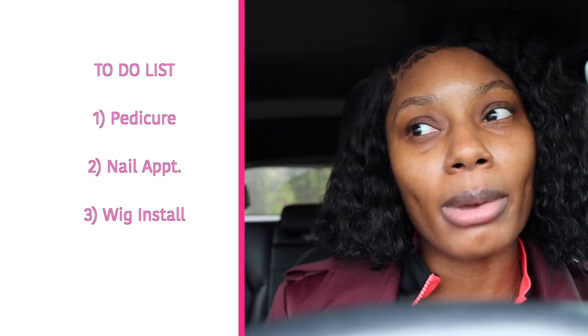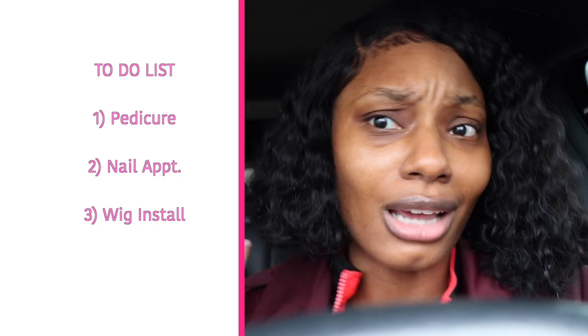I have to install my wig, which I've installed before, but I kind of want to do it again. It's a red wig and I kind of want to go red temporarily, and I want to practice my layering. I want to cut some layers in the wig. So this wig is just perfect for that, and I think it's going to turn out so cute, because this is going to be my third time installing this wig.